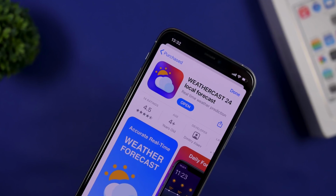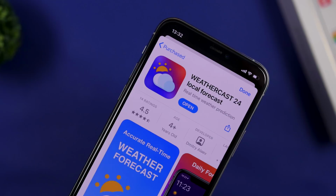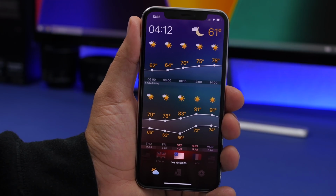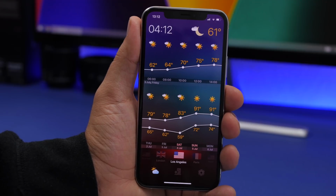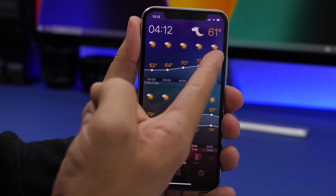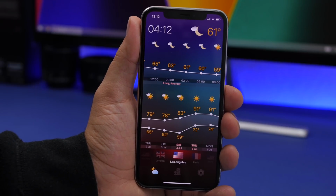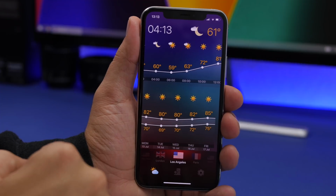The next app for the video is called Weathercast. Now this is one of the most beautiful weather apps that you can get on the App Store. The design is absolutely amazing, very simple, and of course really beautiful. At the top right, you will see the clock, the current temperature, and then you will have the hourly forecast for the city that you choose. Lower here, you will see the forecast for the next 2 weeks.